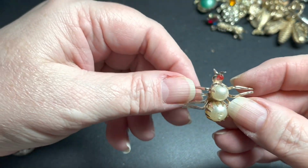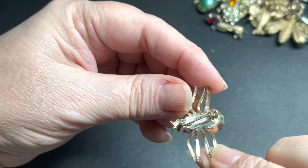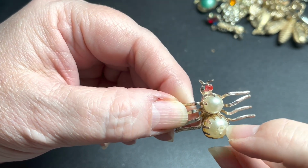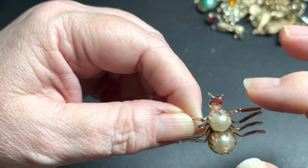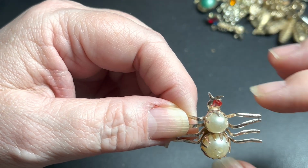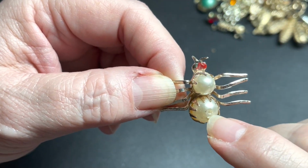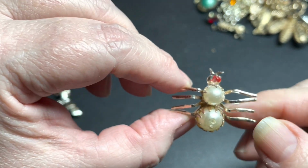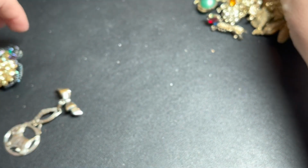Here's another one. This one also says Hong Kong. It has faux pearls and a half painted face. It obviously is a pearl bead with a hole in it. And this one's just going to be $5 also, from Hong Kong.